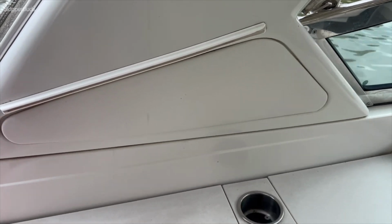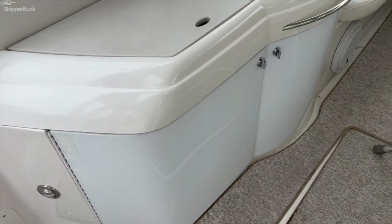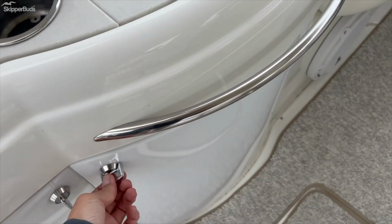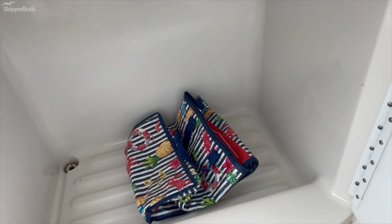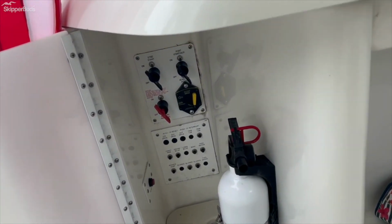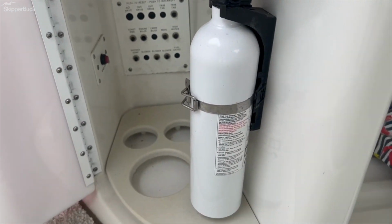And we can see that we have a nice little galley set up. We've got lots of storage below. You could easily fit a very large cooler. Nice placement on the other side for our battery switches, as we can see here. And then we have a sink.